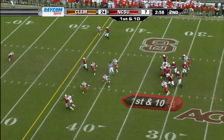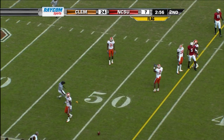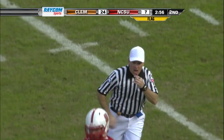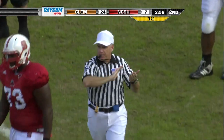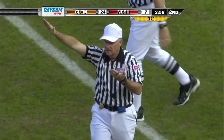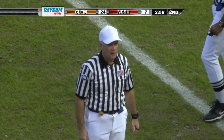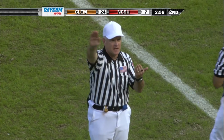Wilson looking for the slant. Ball was tipped and almost picked off. That's a flag. And that's another flag. Yeah, that's a legit one. They're going to say the ball was tipped, though, which it was. And so you can hit him all you want once that ball's tipped. Well, if he's held before the tip. There's no foul on the play. The ball was tipped at the line of scrimmage, making the ball legal.